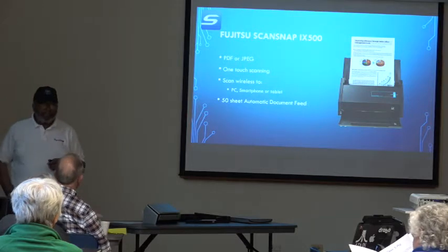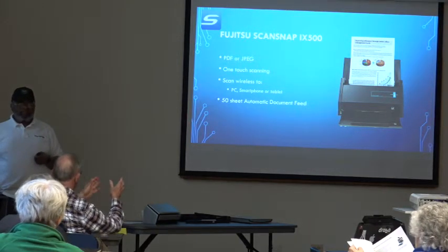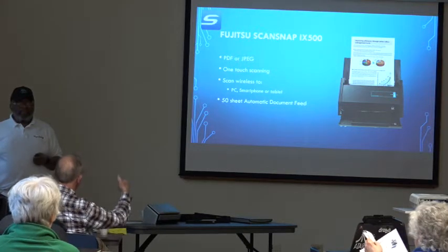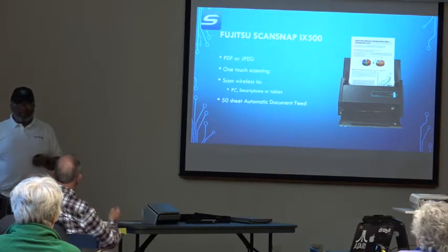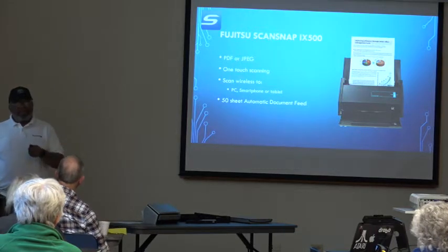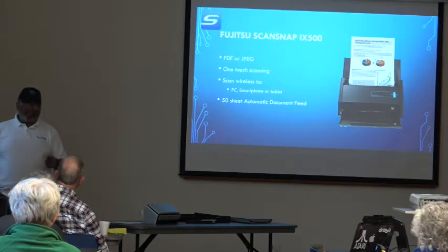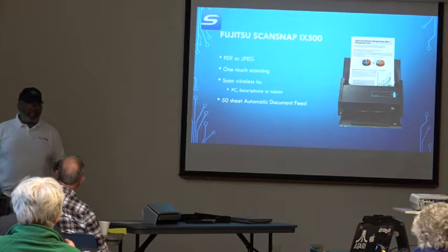Yes? Just out of curiosity, a number of manufacturers make a sheet scanner like this, a document scanner like that. Why did you pick this one versus the others? Because the first one I looked at, NEAT had one out for quite a few years. I didn't like the organization program with the NEAT file. A friend of mine had it. I didn't like the organization. I didn't like the way it scanned.